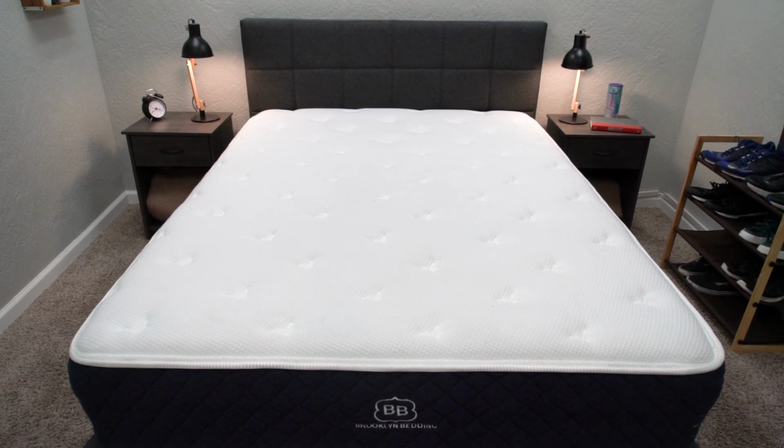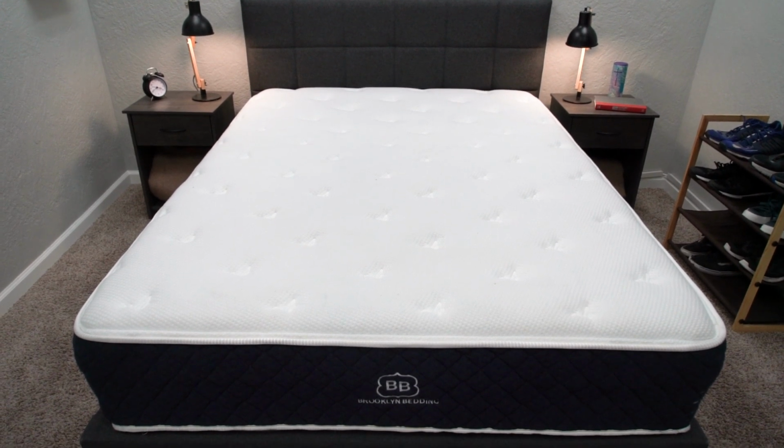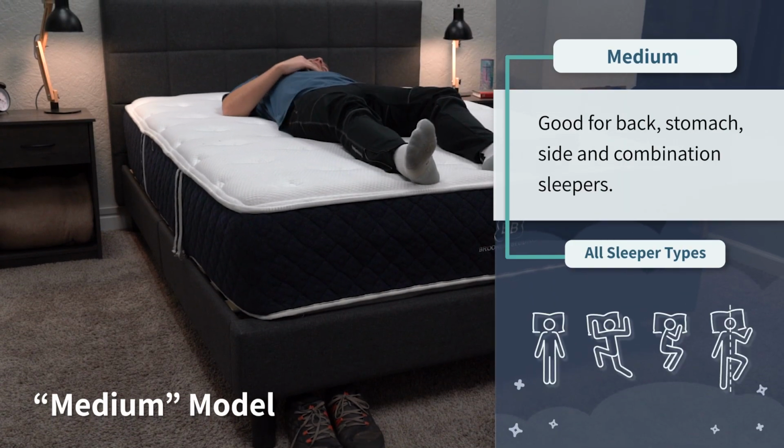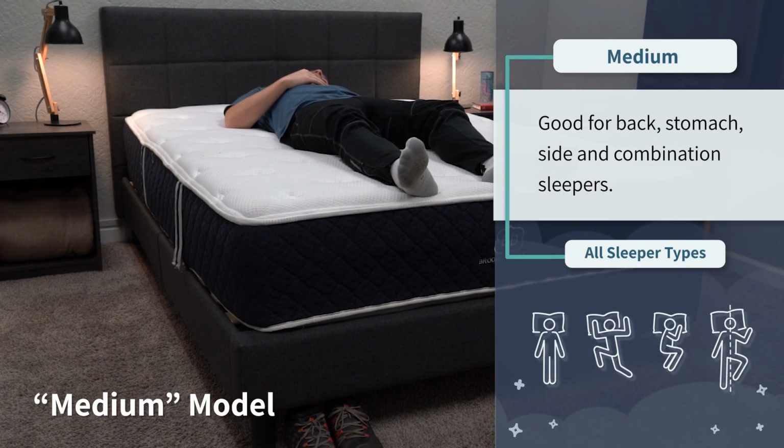Now, the Brooklyn Bedding Signature is similar to the Loom because it also has multiple firmness options, but this bed actually has 3. So it has their soft, their medium, and their firm. And we would say probably you should go with their medium since it is around a medium. But again, if you want something a little bit softer, more for side and combination sleepers, you can go for their soft model. And again, if you want anything firmer, check out that firm.